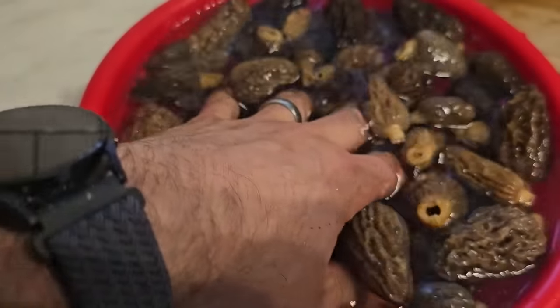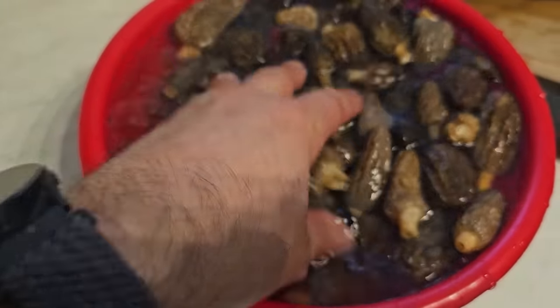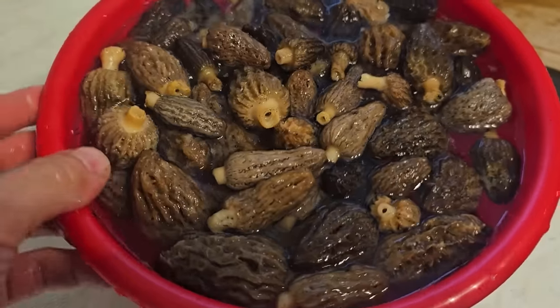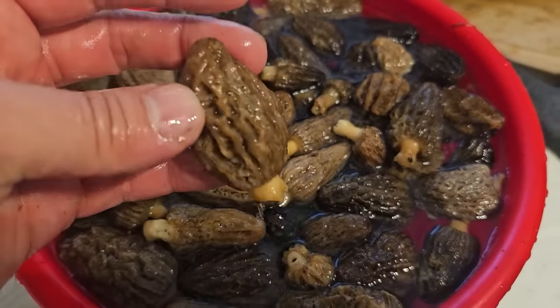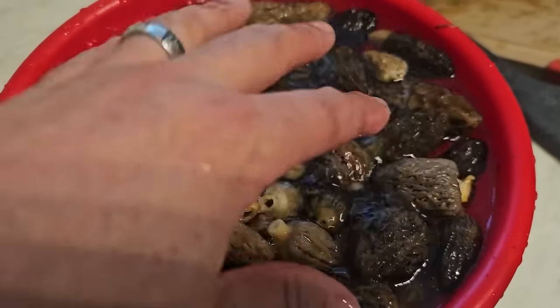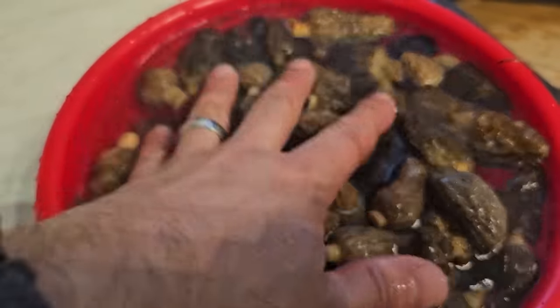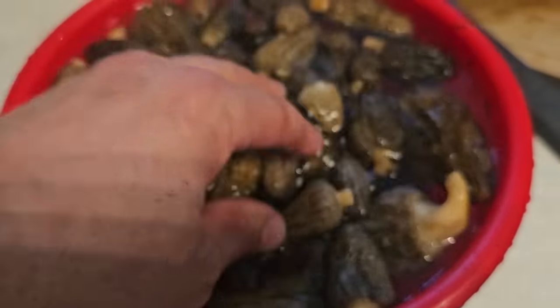Alright, we got 72 fairly buggy morels today, but a good haul for 2 hours. So it's paying off to go into the burns, find yourself some edible mushrooms this spring, and wherever there was a forest fire, there's a likely chance you got morels popping up there. So I'm gonna rinse these in this salt water till most of the bugs crawl out. Most of these will go in the dehydrator.